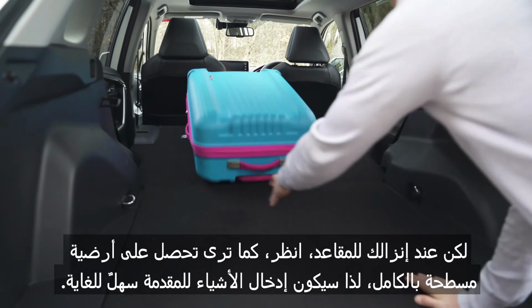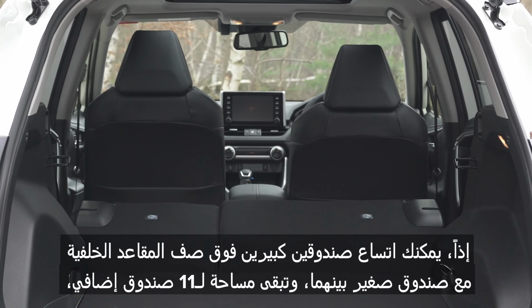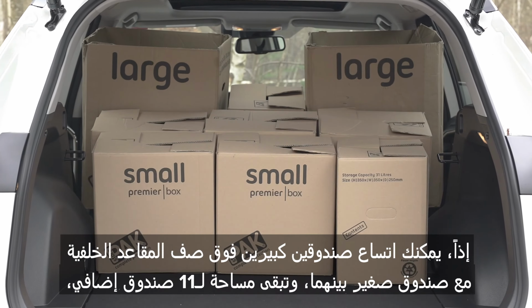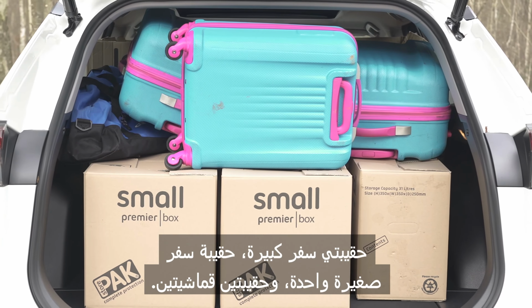And with the seats folded, this car's capacity is slightly bigger than a Volkswagen Tiguan. So you can fit 2 large boxes across the back seat with a smaller one sitting in between. And there's space for 11 more small boxes, 2 large suitcases, 1 small suitcase, and 2 soft bags. And by the way, Toyota specifically designed this load bay to be long enough to be able to swallow a bike with both its wheels attached, because after all, this is a robust, adventurous vehicle.